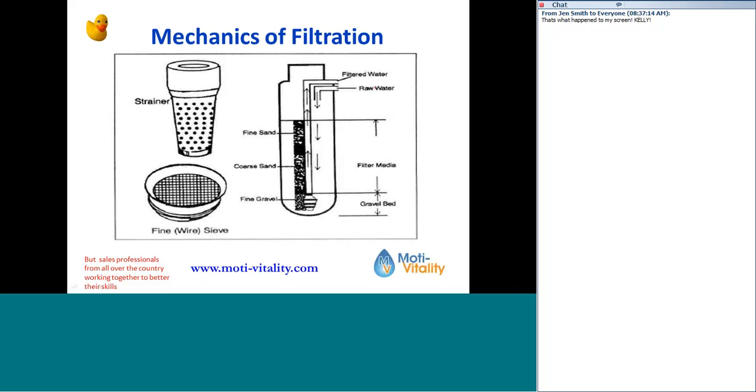Okay, so the water comes in and goes down through the fine sand and then the coarse sand and then up through the distributor tube, and that's a depth filter. It's a tank type filter. It's pretty much what we use for whole house filtration.